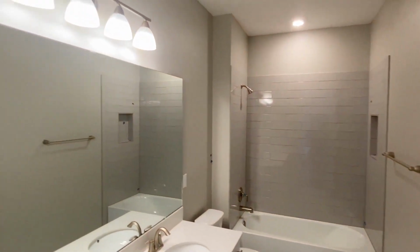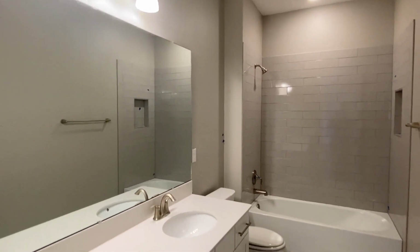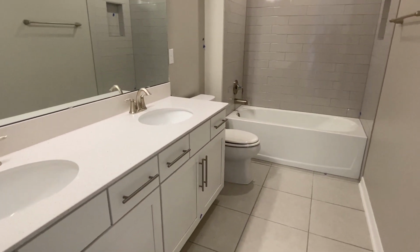This is the full bathroom that these 2 bedrooms are going to share, bedrooms 3 and 4. With this one, you can see they have the square tile. It's a very, very light gray.